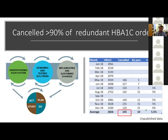So in collaboration with endocrinologists, we defined redundant hemoglobin A1C testing as testing within a 2-month interval from a previous result. And we implemented a hard stop cancellation rule in our laboratory information system. So this would automatically cancel an A1C if there was a previous result within the last 2 months, no user intervention, fully automated solution. So currently we are canceling about 145 redundant hemoglobin A1Cs each month, which is about 6% of our total volume. Next slide.